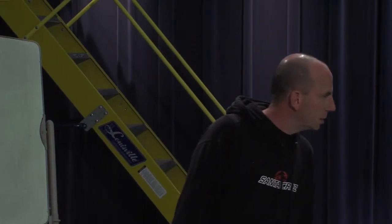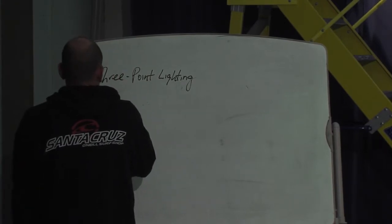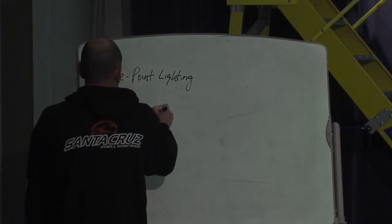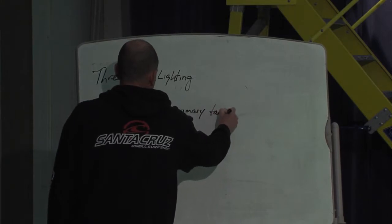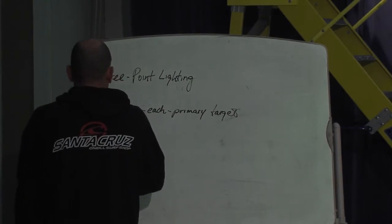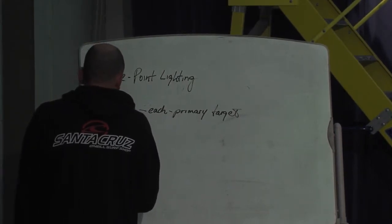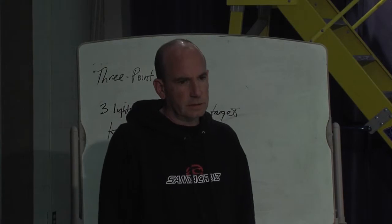It uses three lights for each primary target. And that's a key idea there: primary target, three lights. Three lights for each primary target. Those lights have names. They're called the key light, the fill light, and the backlight, okay?